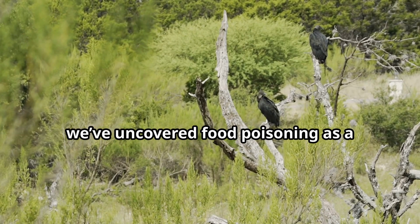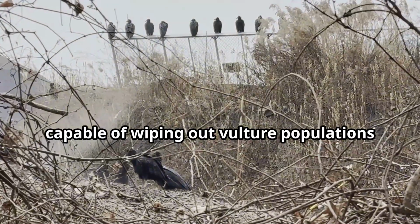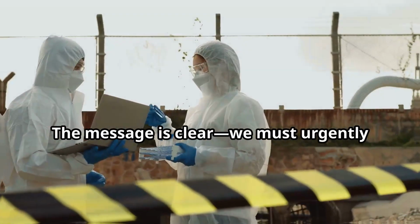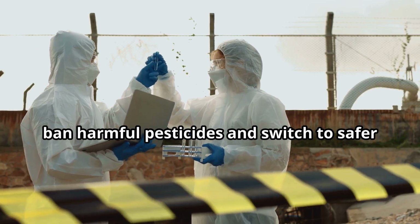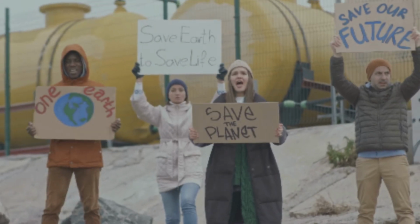Throughout today's discussion, we've uncovered food poisoning as a silent but deadly force, capable of wiping out vulture populations before most even recognize the danger. The message is clear. We must urgently regulate toxic substances like Diclofenac, ban harmful pesticides, and switch to safer ammunition practices.